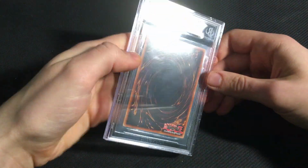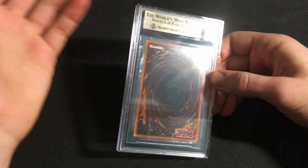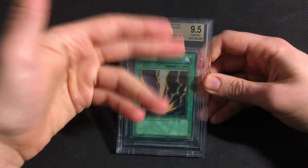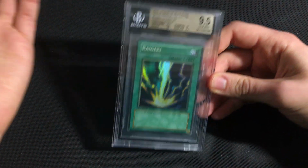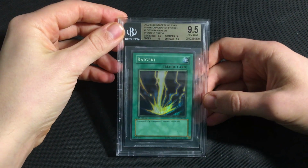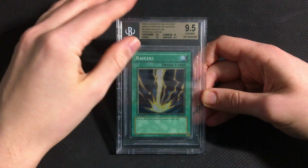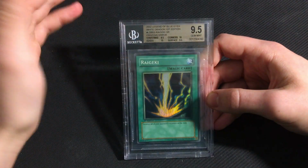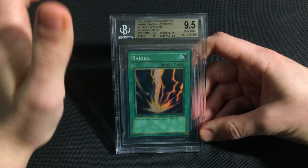So I have considered even trying to send it back. The centering wouldn't get higher than a 9.5, but I do think the surface actually has a chance for a 10, which would raise the value of the card a lot. But even as it is, I would say this card, with the subgrades it has, is worth around $2,750. And again, maybe even a little higher depending on the buyer, but I wouldn't sell it for less than that.